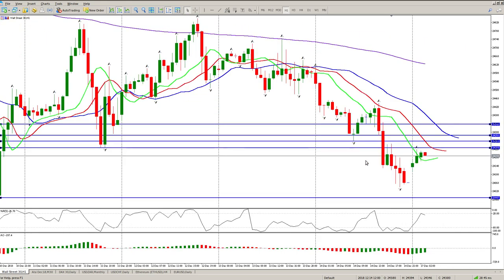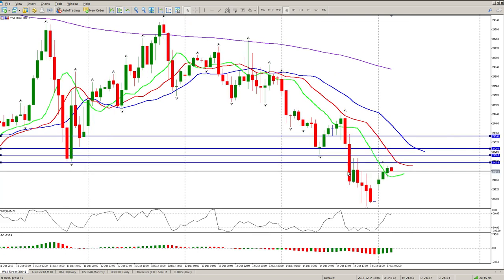Just bear in mind we've got the Feds on Wednesday. So we might just range for 2 days until we get the Fed meeting. And that may be the catalyst that's needed to drive the market in a direction. Okay, so that's me for today on the Dow. I am expecting a little bit more downside, but I want to take it off the level. So we'll see what happens with the level.